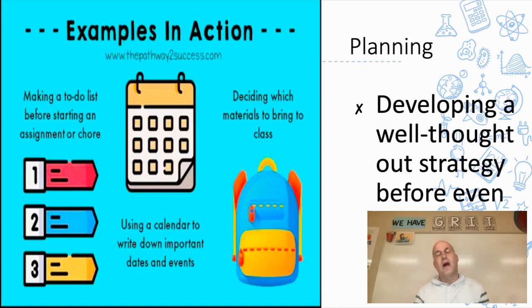So a few things that you might want to consider is teaching students to make to-do lists. Okay, so what do they need to do in order to do this assignment? What tasks need to be accomplished? What skills need to be learned? What needs to be accomplished?